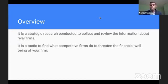Competitive analysis, we all know product managers do that. I have provided a very high-level overview of what it is. It's a strategic research conducted to collect and review the information of rival firms. So this is an important exercise. Without this exercise, setting up a product blindly to do something may not end up being a fruitful result.